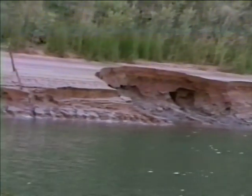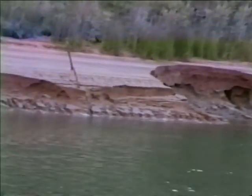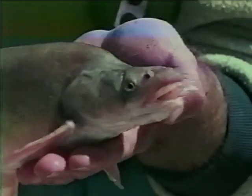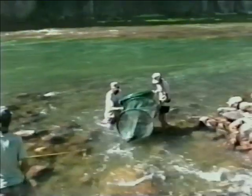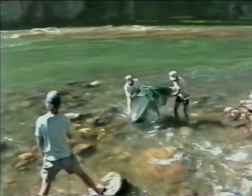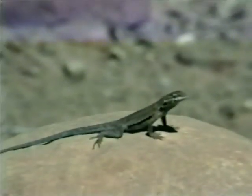The fluctuating clear water eroded riverbanks, while the cold water itself was damaging to native fish species, such as the humpback chub. For over a decade, scientists carefully examined the changes in sandbars, vegetation, mammals, reptiles, fish life, birds, insects, and recreation.